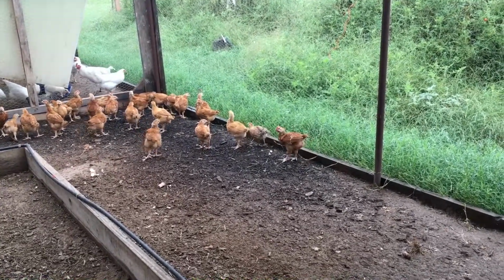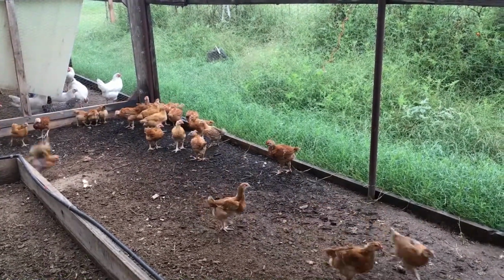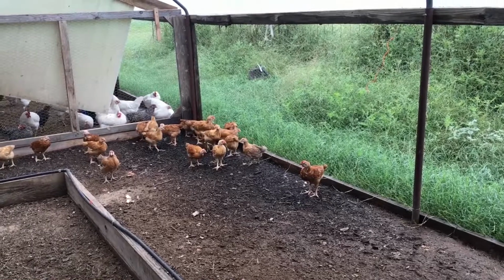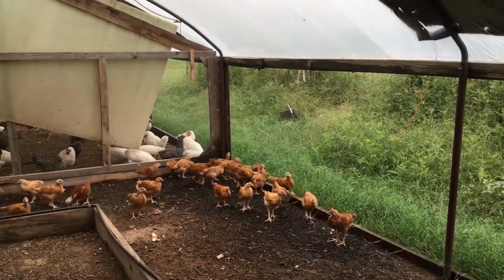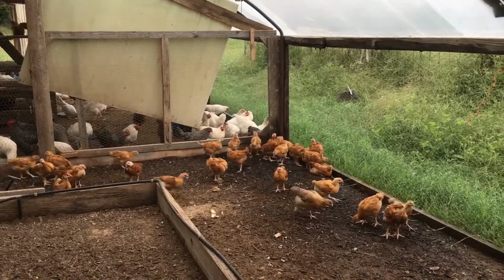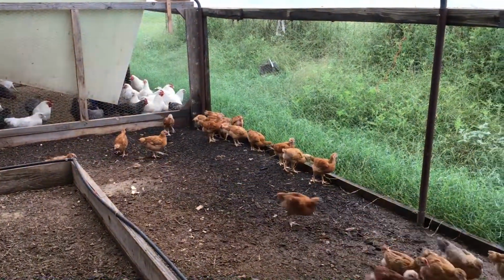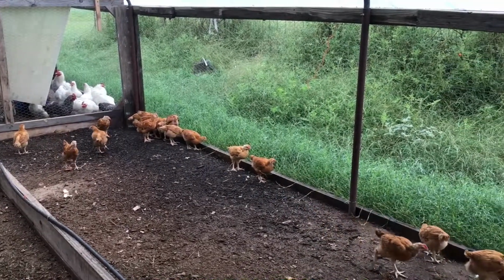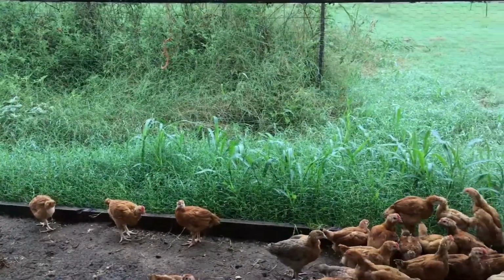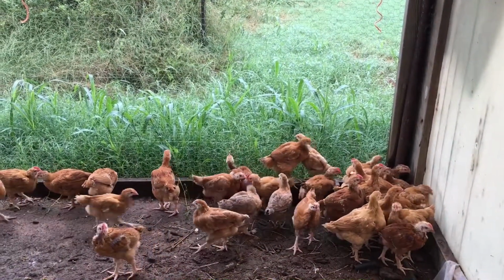Probably next weekend, I'll have their grass area set up so they can get out and get some greens. I've been watching them pretty close. These guys will be a tasty meal for somebody if I don't protect them. So they've got to have a special area they can get out in and be protected from aerial predators. I can keep them protected from coyotes, etc., but the aerial predators are the ones that will get them for sure.